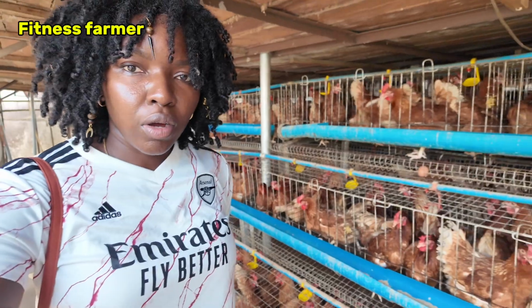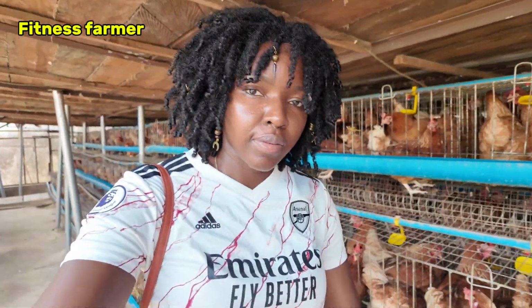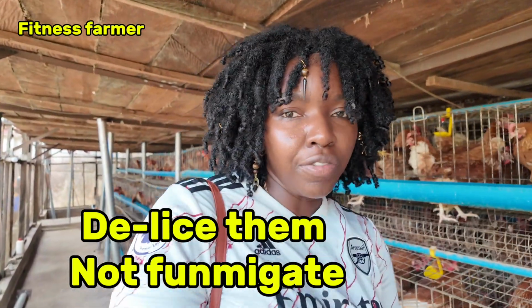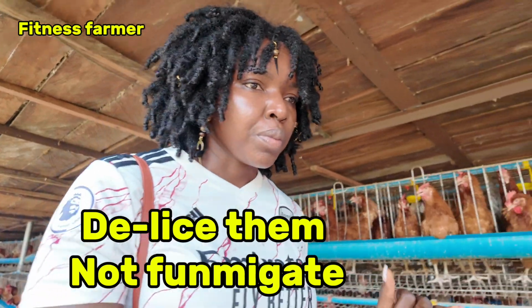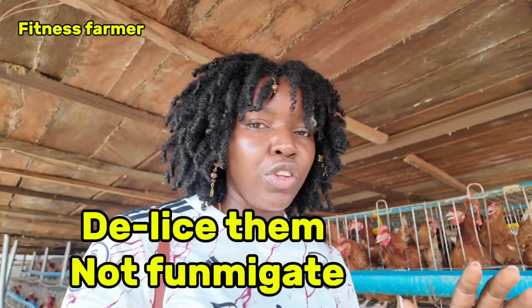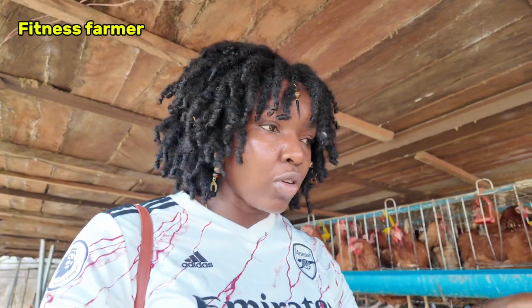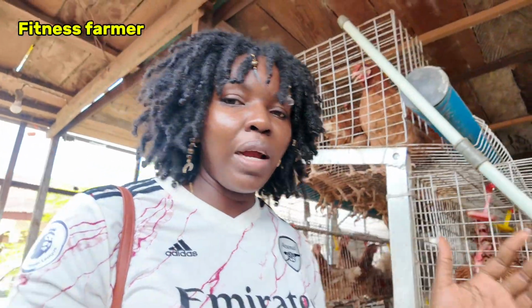I'm at the farm and I'm trying to make sure that they will be fumigated. But because I came in the afternoon, we are meant to fumigate them at night, in the evening when the sun goes down. So for now, he will just do the compound. I couldn't video when we were mixing what we used to fumigate the compound, because that time I forgot. I just started doing my thing.